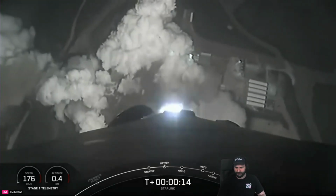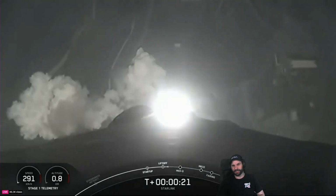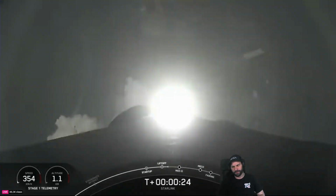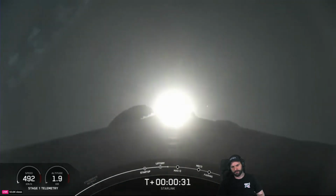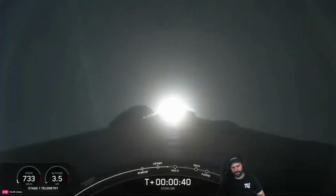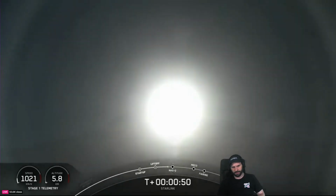Downrange. Engine chamber pressure is nominal. Vehicle should enter a pitch over now. Everything looks good there. T plus 30 seconds. 500 kilometers an hour at 2.5 kilometers off the deck. Stand by for the call for power and telemetry. Power and telemetry are nominal. Good. Guidance looks clean. Falcon 9 is supersonic. Vehicle is past the sound barrier. T plus 57 seconds.